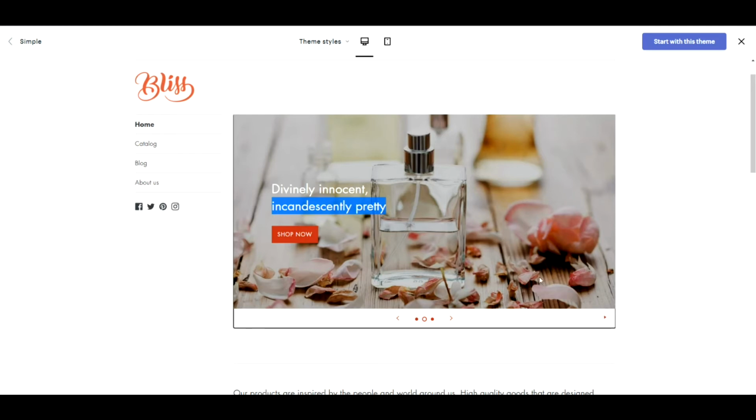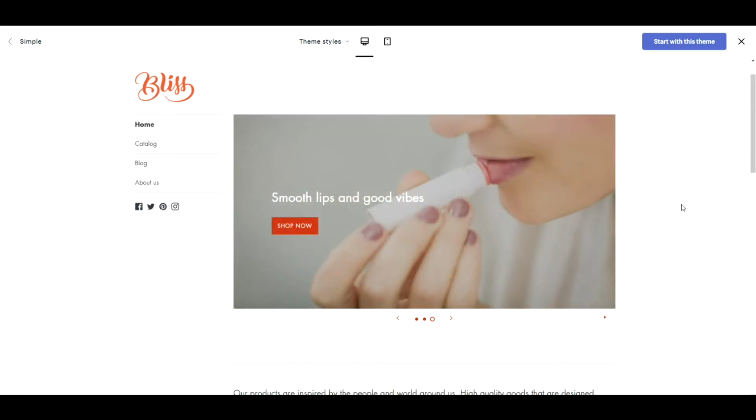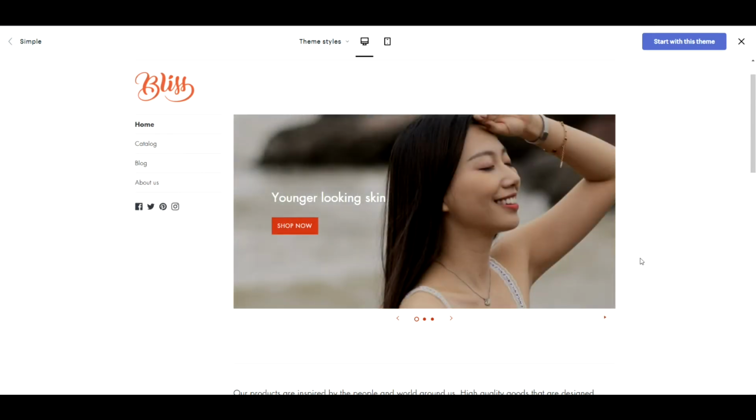And then in terms of a background image, you should have something that perhaps some models showing off your product, or an artistic photo that kind of represents what you're about. Decisions up to you. You need that image there. And then I would actually recommend having a call to action button here, just so that people can shop right away. That can take you maybe to a featured products collection, whatever makes sense to you.